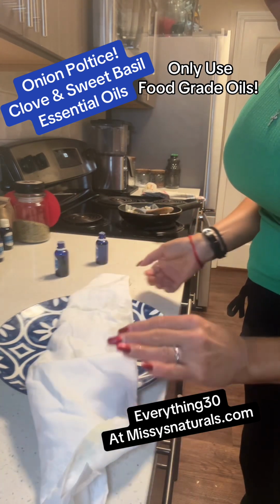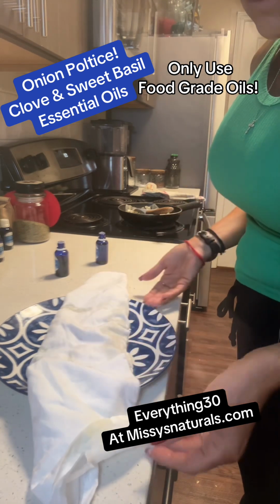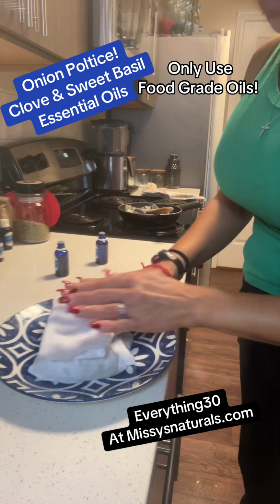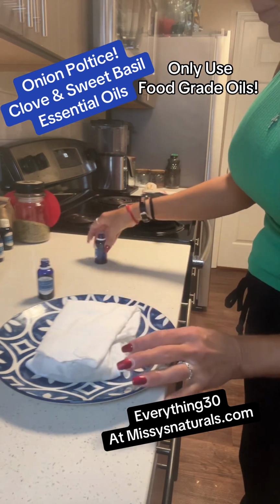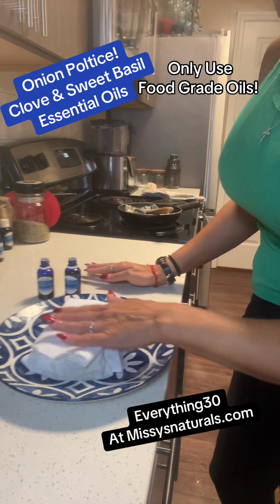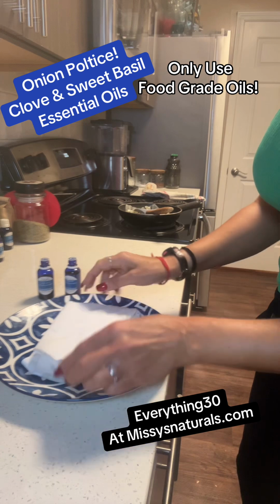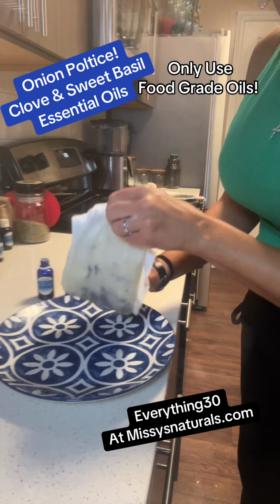And that's it. You might want to give it a little rub to get those essential oils in there. But basically, as long as you're using about 10 of each, it's not going to have that burn power. It's going to mix in with the other onion ingredients and oils, but it needs to be powerful enough to work. So that is how you do that.